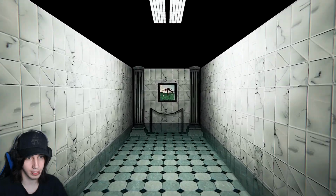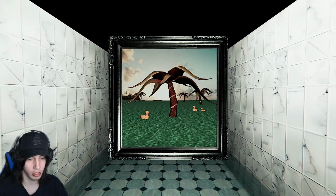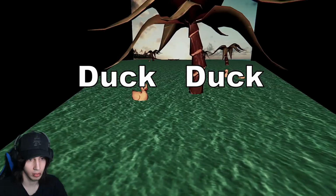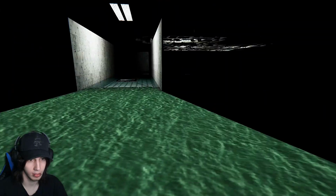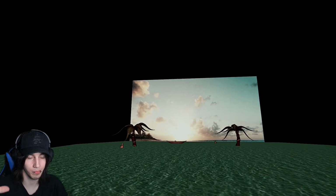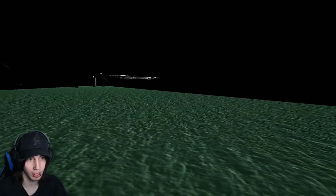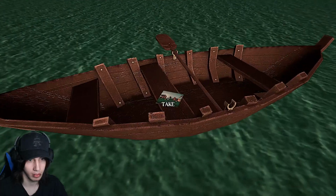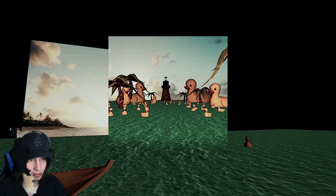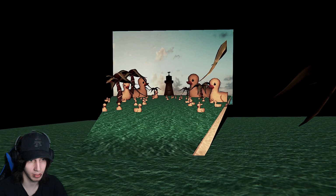What is that? What? Yes. Duck, duck, quack, quack. Look how big this is. You're basically generating big ass rooms with just a click of a button. That's so cool. Take more ducks. I kind of want to align this, but I don't think. Yeah, we'll just place it here.